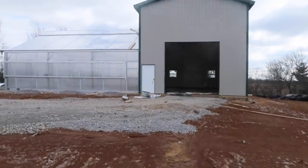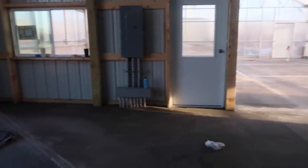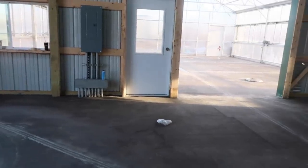But that's another video. The fun stuff is happening inside of Greenhouse 2.0 because it's actually got some green in it at this point. I'm gonna walk you through here. And before I roll inside here, I wanna quickly talk about the concrete, folks. Concrete is hard to do, concrete is expensive, and concrete is awesome, but it was a hard-fought battle.